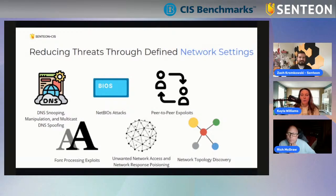The NetBIOS, so disabling NetBIOS on public networks, it reduces the risk of attacks that exploit it, like name service spoofing and relay attacks.